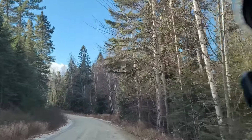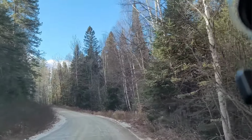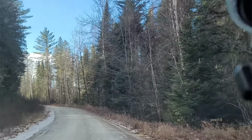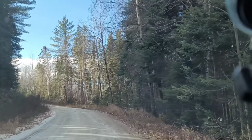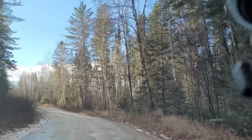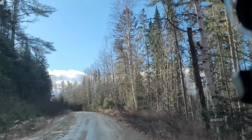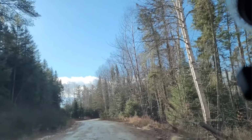All right, this is the scary part now. I just went up a slight hill. We're still going up a slight hill. This entire road here is very slippery. If I get out of the car and I'm not careful, I'm gonna fall right down on my butt. And the car would too if I didn't have the studs on the tires.